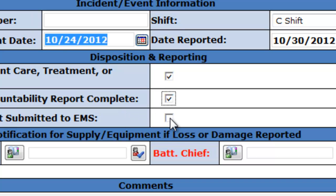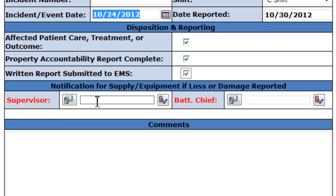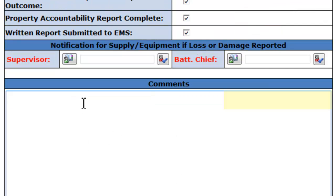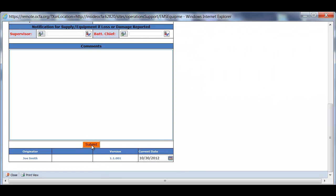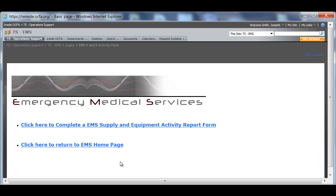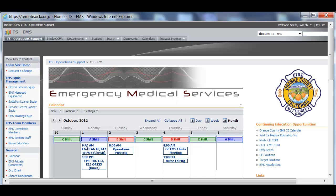If I submitted a report, I'll put a check mark in that box as well. And you can see here that because this was a damage or loss, I'm now required to put a supervisor's name in both of these boxes and a battalion chief. I can fill out some comments, and once I'm done doing that, I can go ahead and submit my form. Once I submit the form, it'll take you back to this page. And from here you can click here to return to the EMS homepage.